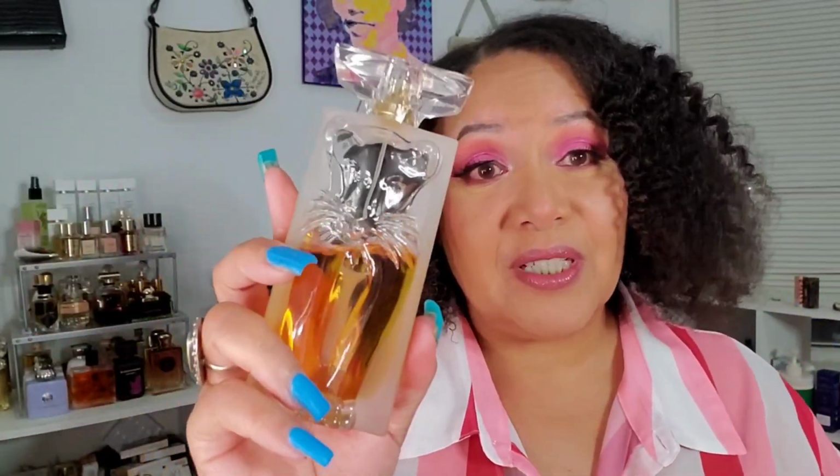Now let's go with this one. This is my Salvador Dali La Belle et Ocelot. Now this is a cheap floral. I figured it out. I thought it was an amber. It's a cheaper floral. And it is incensey and got the osmanthus in it. So it's got a slightly apricot-y vibe to it. It's got a little sweetness to it. The florals are so well combined, but it's got that incensey vibe to it, a little tonka.